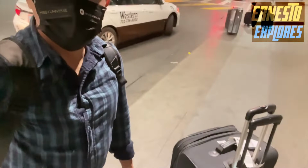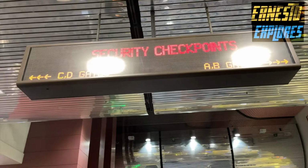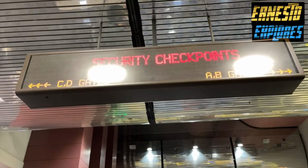Headed now to Atlanta Airport. I'm here now in Terminal 1, Delta Airlines. Flight is 11:59 p.m. About to board, about 30 minutes. About to check in my bag. I'm headed to the security, and since my gate is D34, I have to go to the left side. All other letters go to the right.